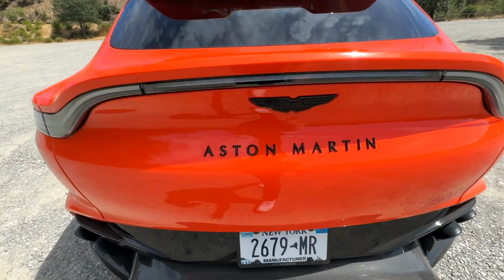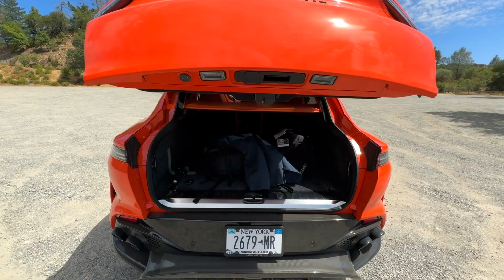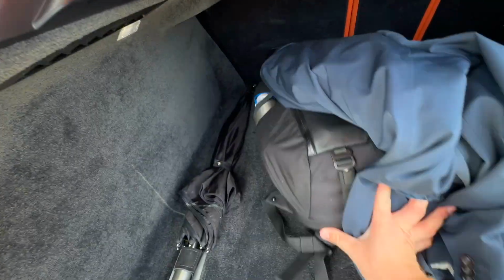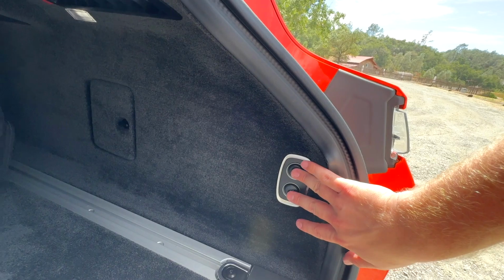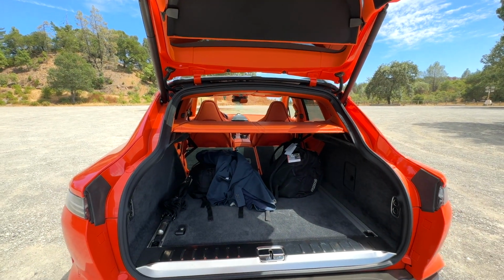Now, it's a similar story here in the back, where Aston Martin quotes just over 22 cubic feet of space here in the trunk. Plenty of room for a good number of suitcases. You can see that there is a pretty good distance from here to the back of the trunk. You've got your buttons here. You can go ahead and push those, and that will unlatch the 2 seats, which you can then fold.